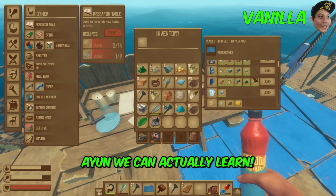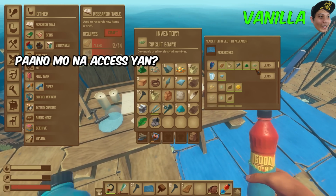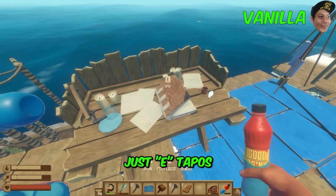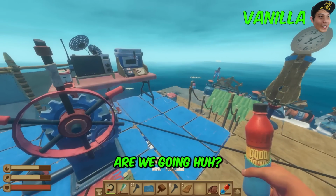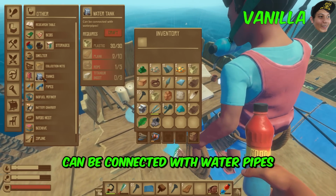Ayun, we can actually learn. Never mind. Ito na yung research table. This is the research table. Paano mo na-access yan? Ayun, nasa left side. Nasa right side pala. Just E tapos E sa libro. Ito, water tank. We need water tank, man. Can be connected with water pipes.